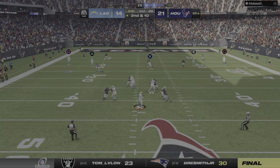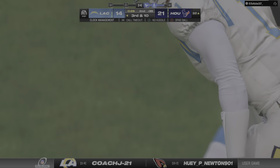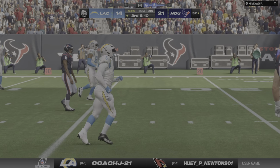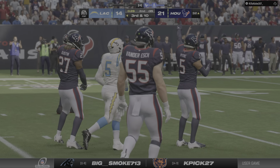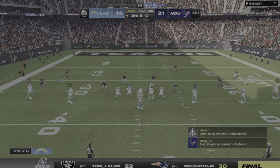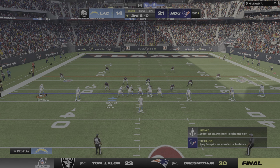Herbert back to the air. A hit as he throws there, incomplete. Well, every point certainly counts at this stage of the game, but after driving so far, you absolutely know they want to finish it with 6 instead of 3. This offense was on the move. Now 2 straight incompletions have them looking at 3rd and 10.